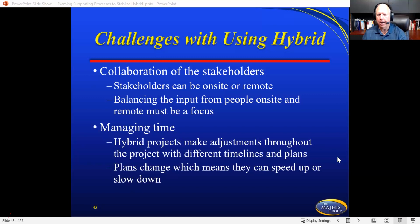Also, managing the time. Hybrid projects make adjustments throughout the project with different timelines and plans. Plans change, which means that they speed up and slow down a lot of times for different reasons. They're speeding up because we're running it in iterations and we're handing stuff off to the customer. We're slowing it down because we're finding some bugs in this and the customer didn't like some things, so we're making some changes in some future iterations. So you're going to find yourself doing some of that. That happens in the real project anyway, but a lot of times we don't feel like we've got that flexibility to do that.